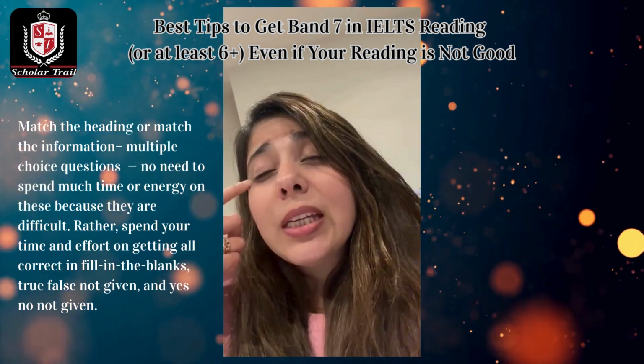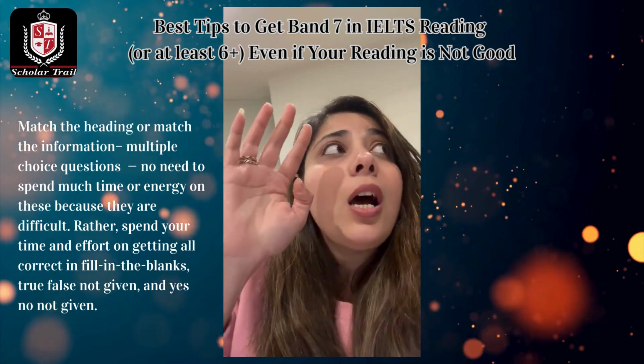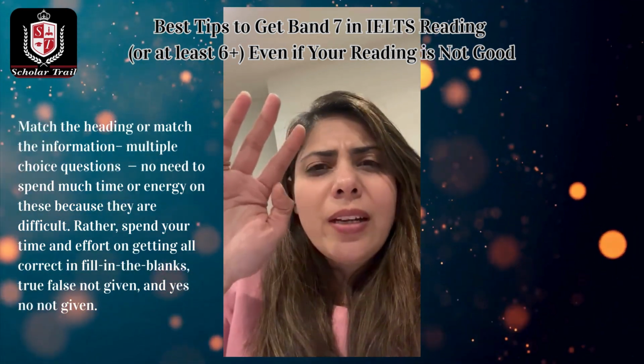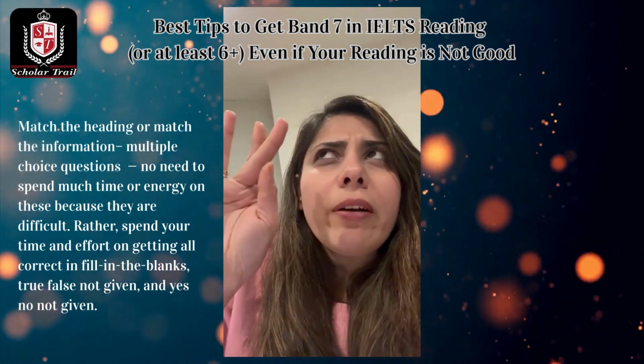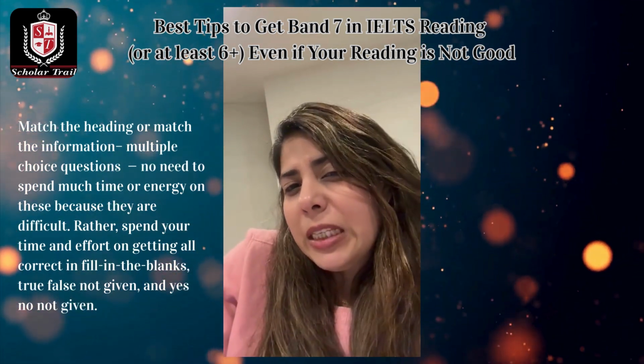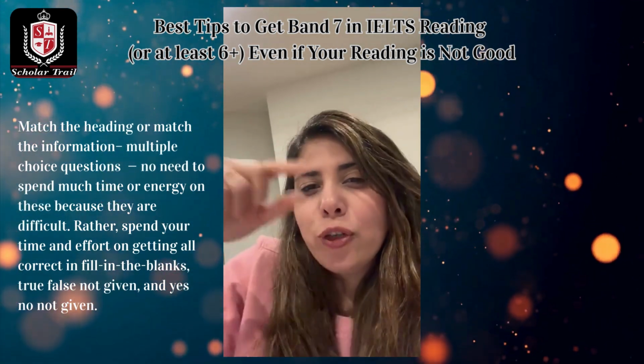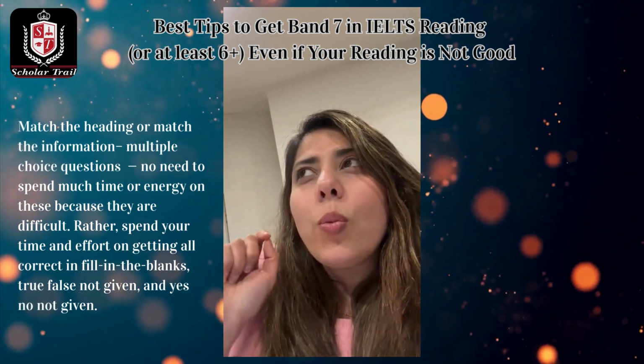In IELTS we have 4 to 5 types. Yes, no, not given, true, false, not given, fill in the blanks, summary fill in the blanks, match the headings, match the information. There are 1 to 2 subcategories of match the information also, where you have pieces of information and you need to match them with the correct one. When you are solving match the information, it's easier than match the headings.